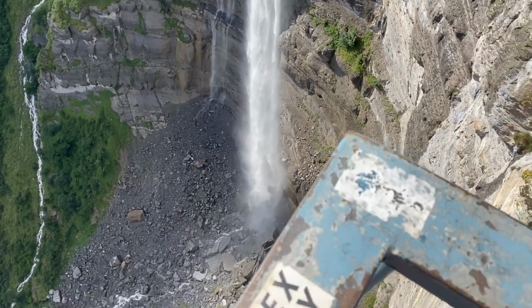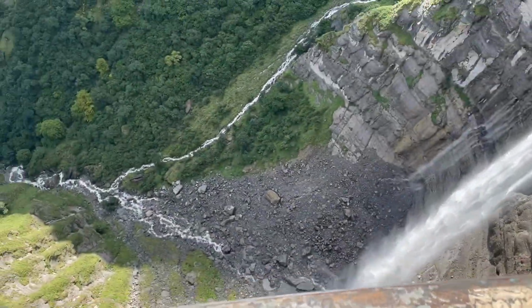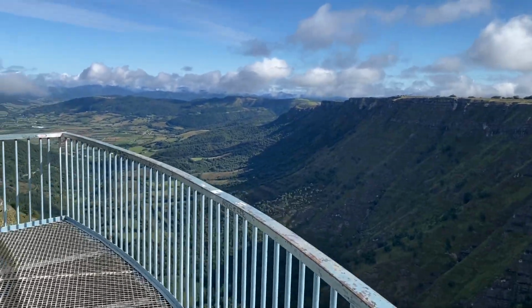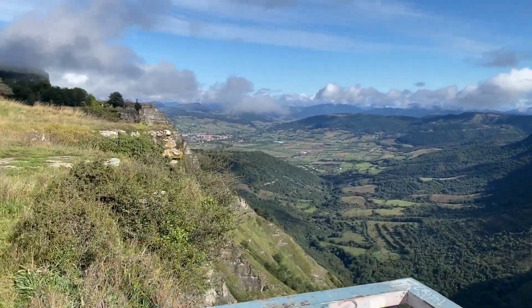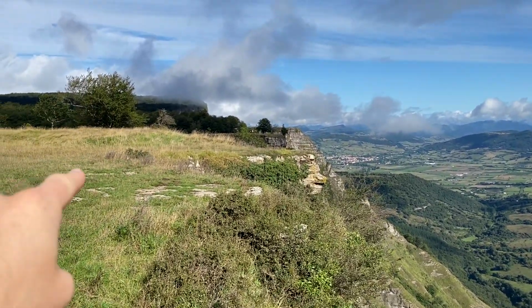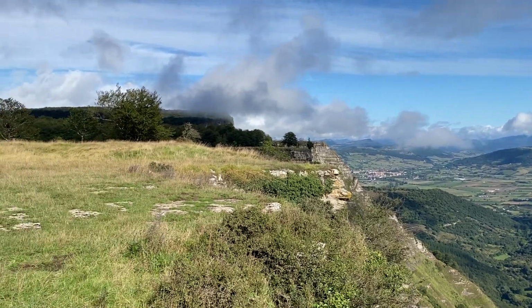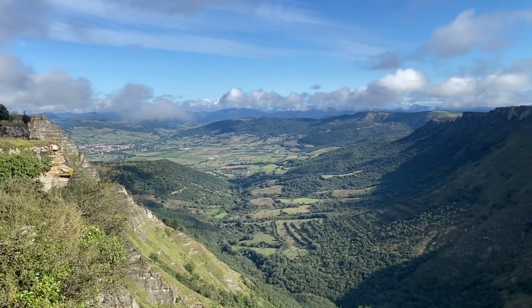On this cantilever lookout platform that sticks out over the edge, so it's a bit vertigo inducing, but still. And we can look down this way into the valley. There's a trail that runs all the way along the edge there to more lookouts, but you can't see more of the waterfall and I don't really have time. But that's another option to extend the hike a bit longer.